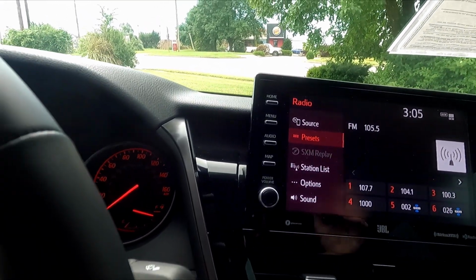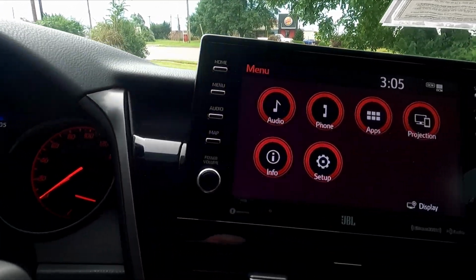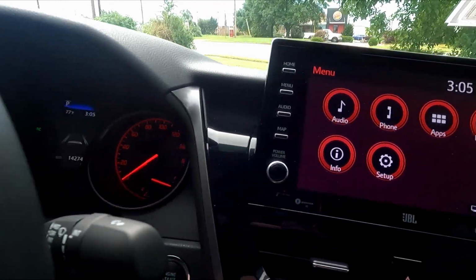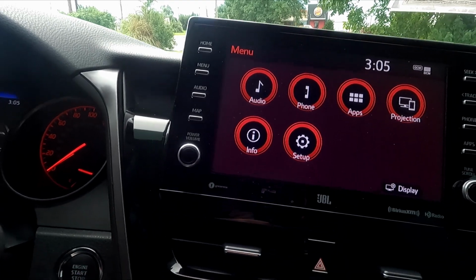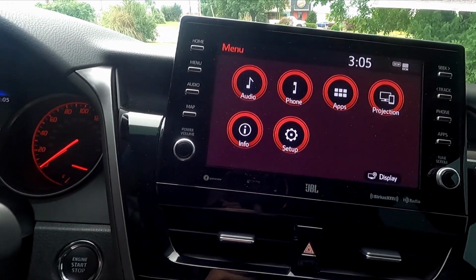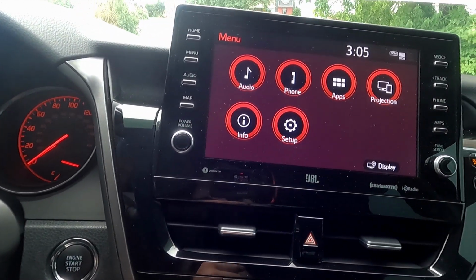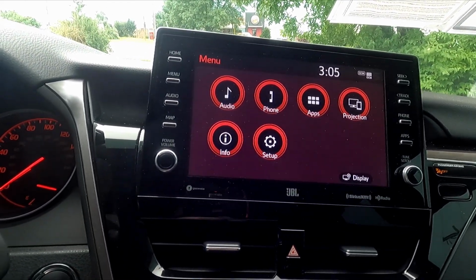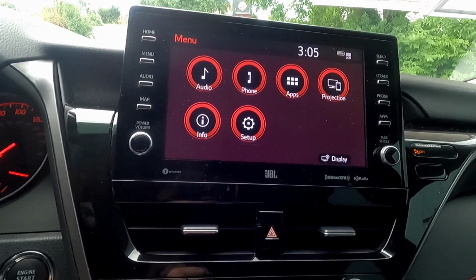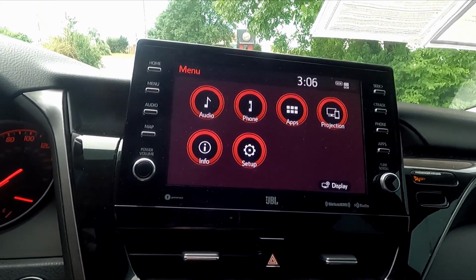Let's go back to menu. Okay, we've got hands-free calling, like I mentioned over here on the steering wheel. So you can set that up through here. Got more apps. We've got projection, which is a USB type connection. So if you still have a USB and you don't want to do Bluetooth, which I don't know why you wouldn't, but if you just want to be hardwired, you have an option to do so.